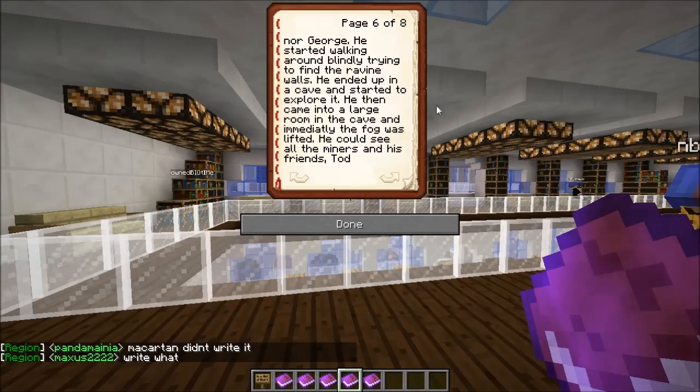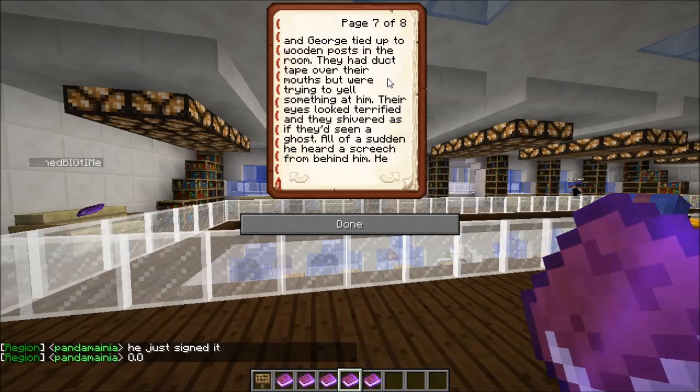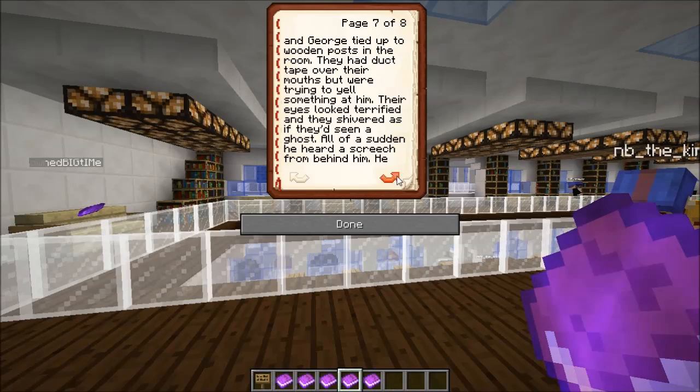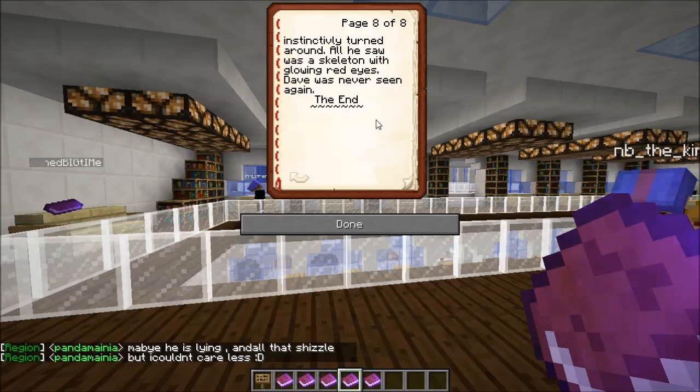He could see all the miners and his friends, Todd and George, tied up to wooden posts in the room. They had duct tape over their mouths, but were trying to yell something at him. Their eyes looked terrified, and they shivered as if they'd seen a ghost. All of a sudden he heard a screech from behind him. He instinctively turned around. All he saw was a skeleton with glowing eyes. Dave was never seen again. The end.